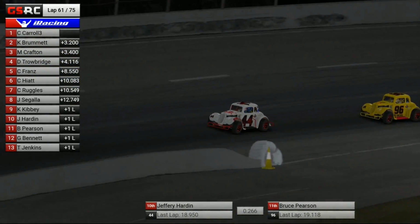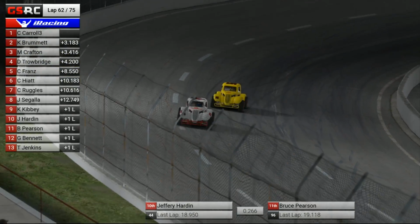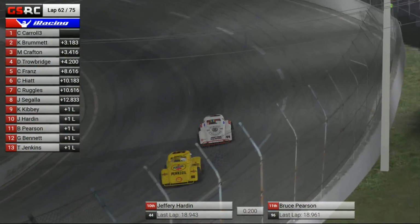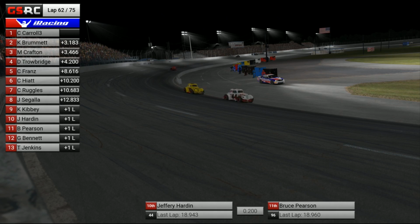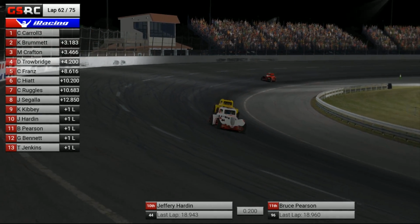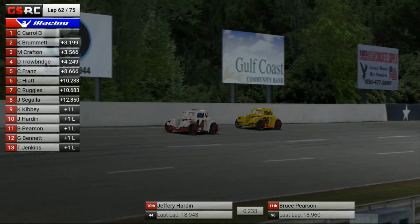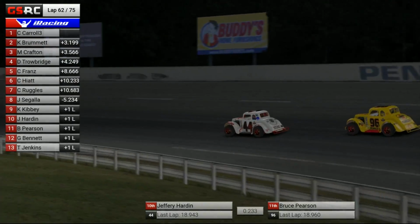Bruce Pearson is still trying to get back to the back bumper of Jeffrey Harden as they come out of turn 4. Here we go, coming down to turn 1. Pearson late into the brake, gets a great run, but has to now back off. He was not able to close the deal right now. Jeffrey Harden, though, gets real close to the outside wall, coming down the back straightaway into turn 3.